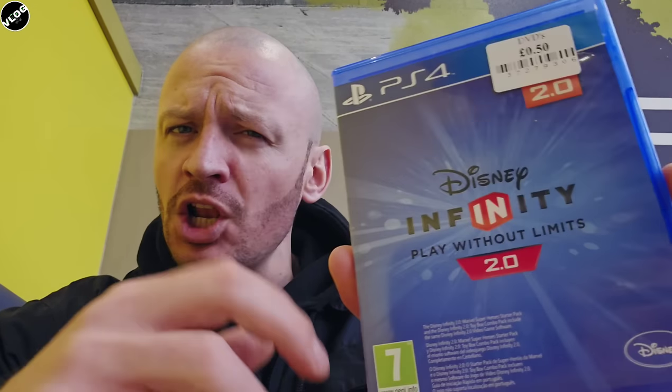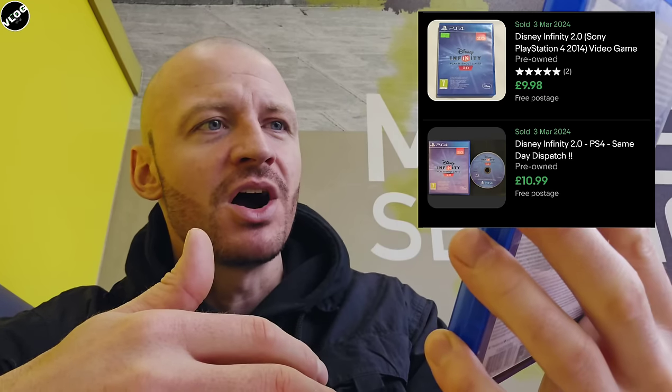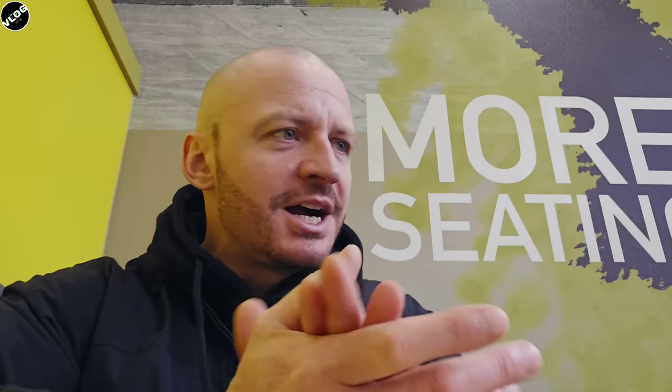Disney Infinity, you see a lot of these in charity shops. This PS4 version sells regularly for about £10 on eBay, and for 50p I didn't want to leave it behind. It might be one that's just worth bundling up, get a few of these and then sell them as a bundle or a job lot down the line. For 50p, like I said, there's a lot of value percentage-wise in that. So we're going to quickly eat and then we're going to fly to CeX.